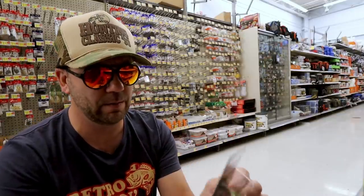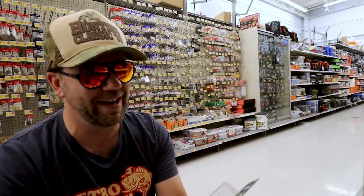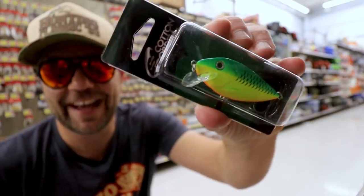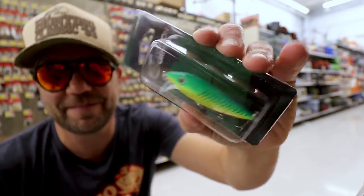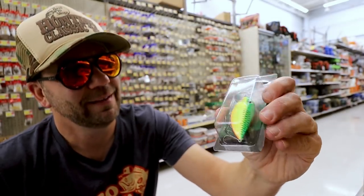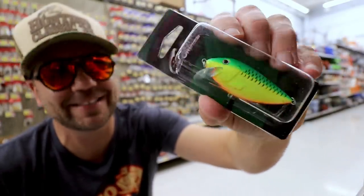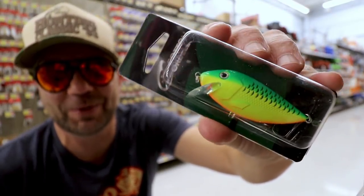So here's a different bait. What is this thing called? The Wafer Shad in Fire Tiger. Check out that badass, because I think it looks a whole lot like a Storm Finfin. I don't even know if I've heard of that bait before, but I pretty much can guarantee that is an old school, formerly discontinued bait from Cotton Cordell.